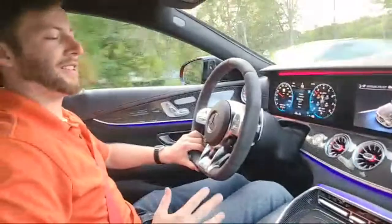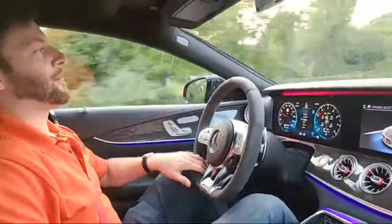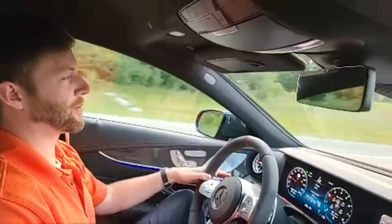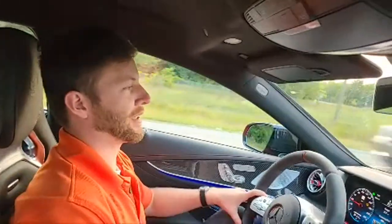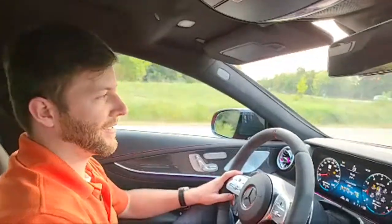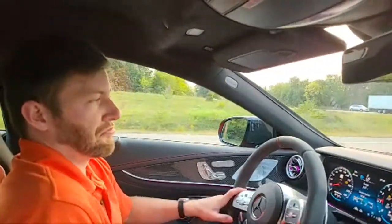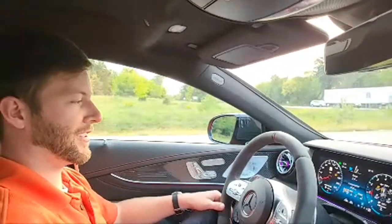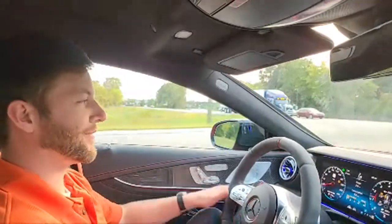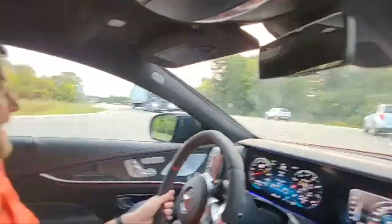It's just such a holistic package. I mean, if I had unlimited funds, stupid Jeff Bezos rich, this would very likely be my daily driver. That's amazing. I can't imagine that as a daily driver. Why not? Just having that sort of power. Yeah, you want to pass someone, you're just like, boom. It's like electric car fast.